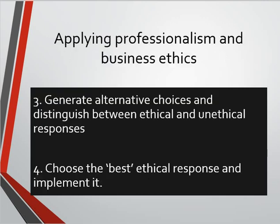So the third step is about generating alternative choices and distinguishing between ethical and unethical responses. Although this is not always easy, experience will help find more options that are also ethical. The last step is choose the best ethical response and implement it. There are always a number of ethical choices to pick from. Compare these choices with the ideal ethical outcome, and then try and make a decision that is consistent with the company's goals, culture, and value systems.